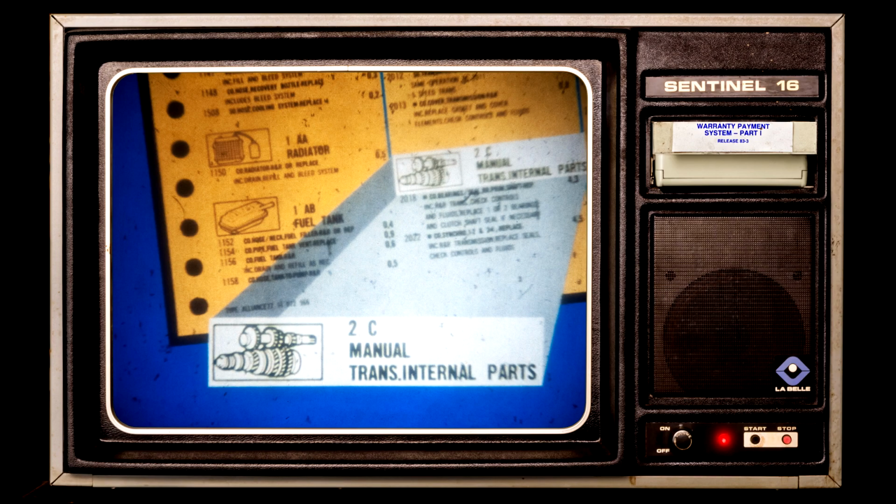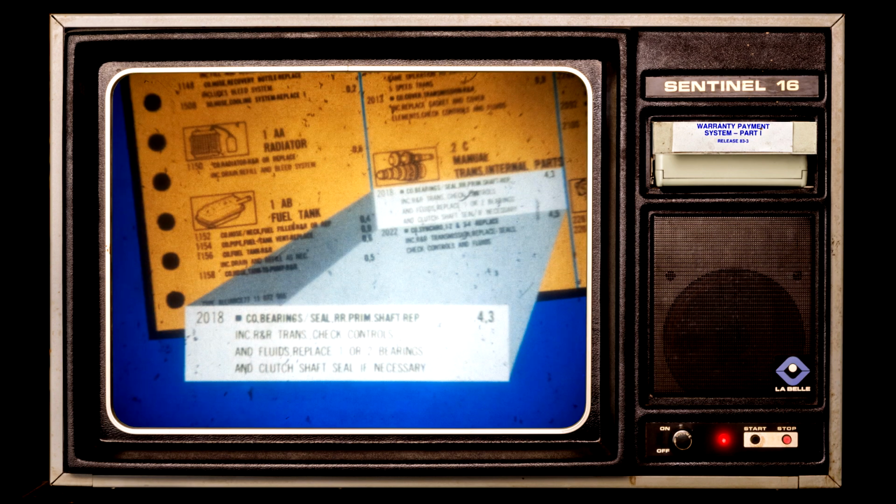Now look for the group number and letter that cover our example. Remember, we're looking for Code 2C, Manual Transmission, Internal Parts. There are 4 operations. Read each operation carefully and pick the one that best describes what was done. The first one listed is the one we want, operation number 2018.